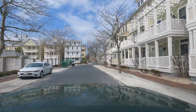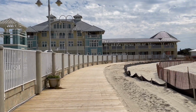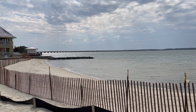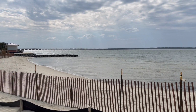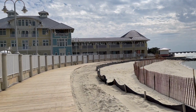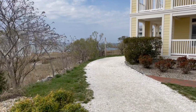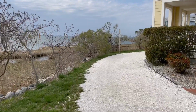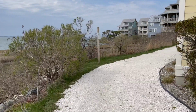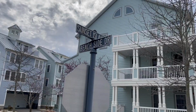You get beautiful sunsets. There's a large outdoor pool, and there is a boardwalk area here on the other side, a little private beach. They do some kayak and paddleboard rentals here. You also have these nice designated walking trails that run the perimeter of the community, so it makes it easy to walk over to the clubhouse.